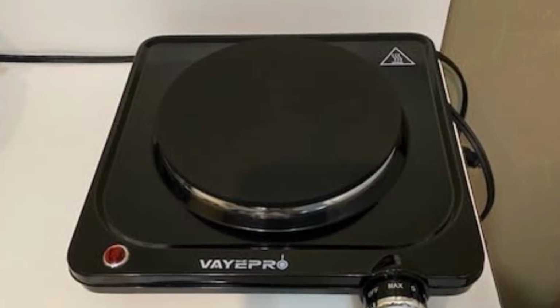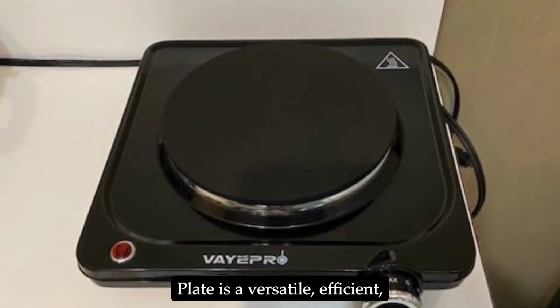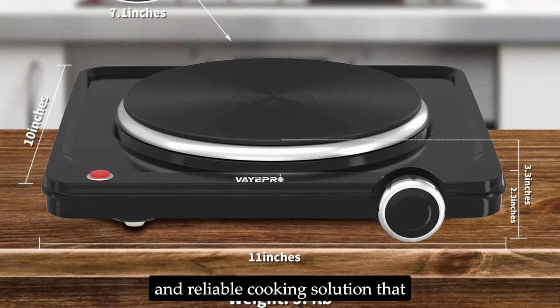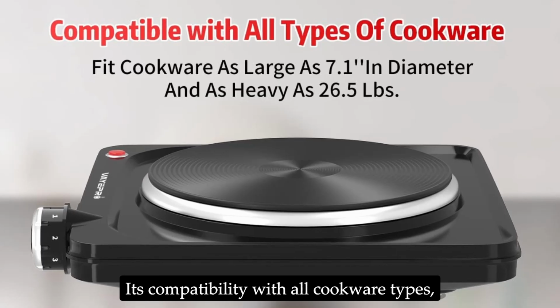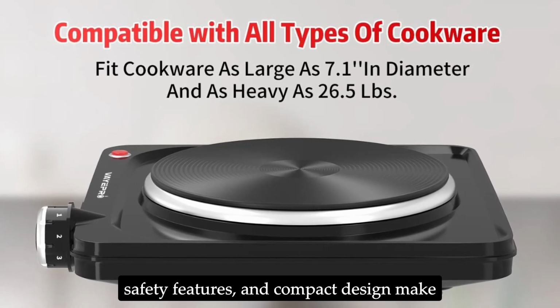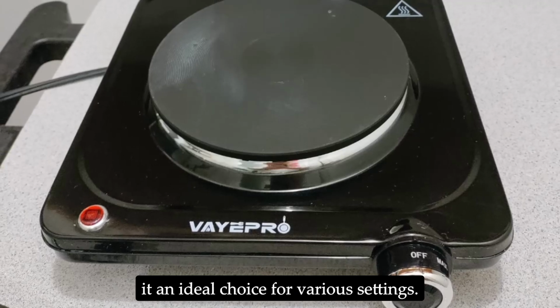In conclusion, the Vayepro Hot Plate is a versatile, efficient, and reliable cooking solution that offers excellent value for its price. Its compatibility with all cookware types, safety features, and compact design make it an ideal choice for various settings.